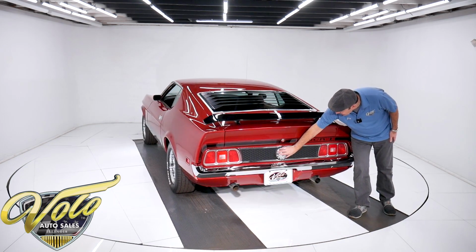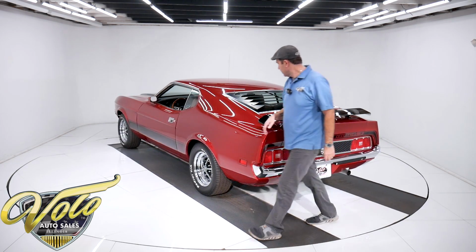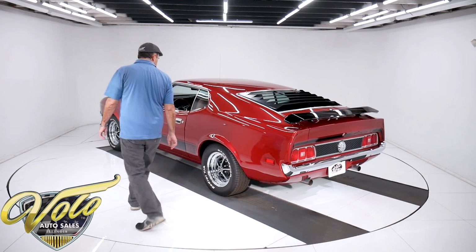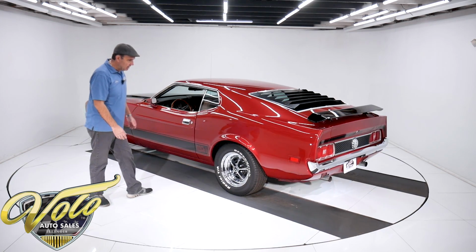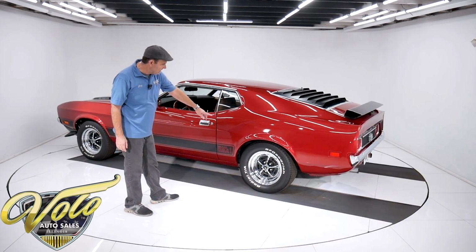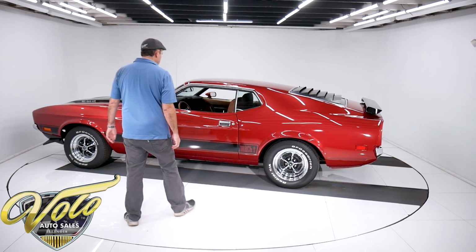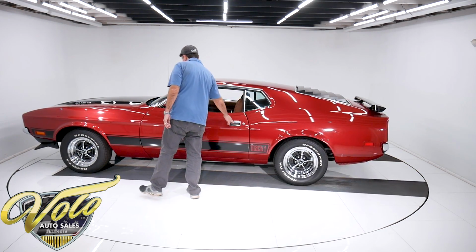This is like a nice aftermarket gas cap, like a billet cap. The wheels, the Magnum 500s, one of the all-time best-looking wheels. You put that on anything and it looks great. They're 15-inch, got the BF Goodrich tires looking real sharp. Door handles look like they're new.